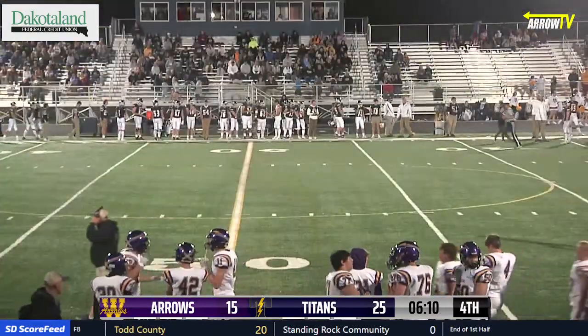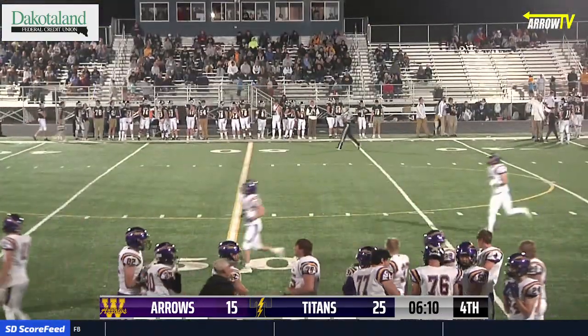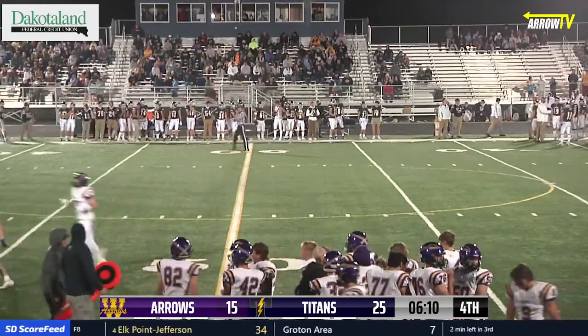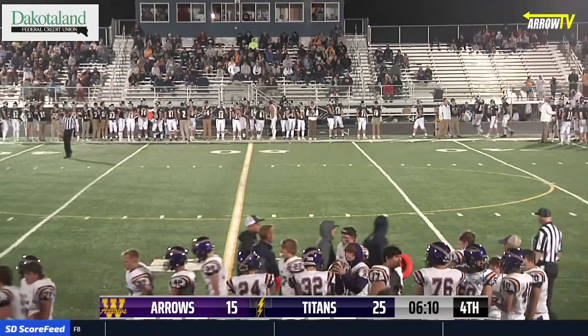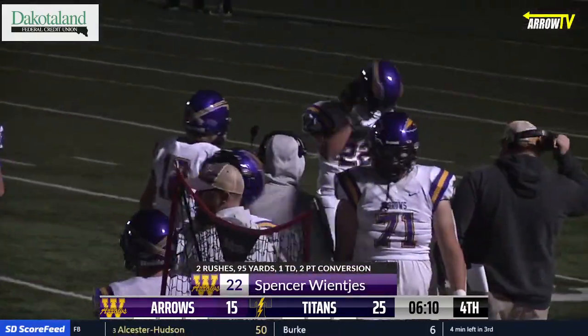A little life to this Watertown crowd here. Yeah, good to hear. I mean, 25-15. This game's far from over. That's what I mean. When you asked me when they were still throwing, I'm like, you have to keep in mind 6.5 minutes to go. A lot can still happen.